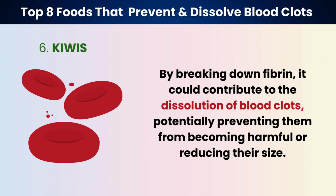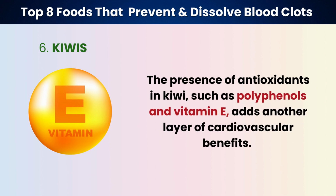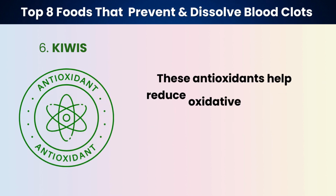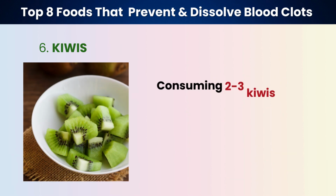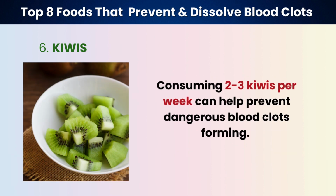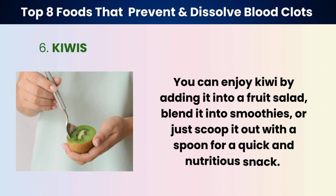The presence of antioxidants in kiwi, such as polyphenols and vitamin E, adds another layer of cardiovascular benefits. These antioxidants help reduce oxidative stress and inflammation, supporting overall heart health and reducing the risk of blood clot-related issues. Consuming 2 to 3 kiwis per week can help prevent dangerous blood clots forming. You can enjoy kiwi by adding it into a fruit salad, blending it into smoothies, or just scooping it out with a spoon for a quick and nutritious snack.